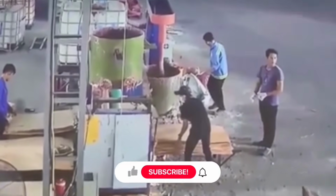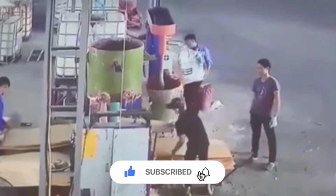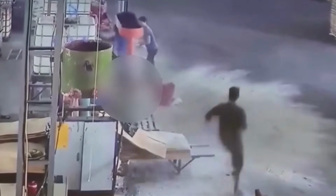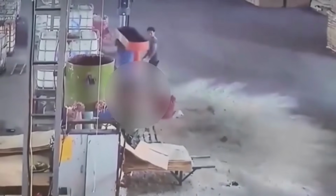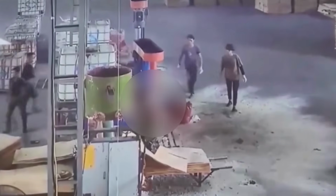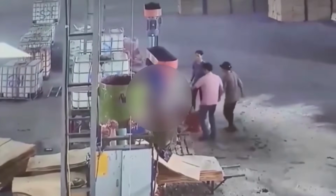In a factory, another worker was preparing to unload a bag of material into an industrial mixer. While lifting the bag, he moved too close to the machine, and the rotating mechanism began to pull him in. This incident shows why maintaining a safe distance and full control around active machinery is critical. Mixers and similar equipment should be completely stopped before loading materials, and whenever possible, lockout-tagout procedures should be applied.